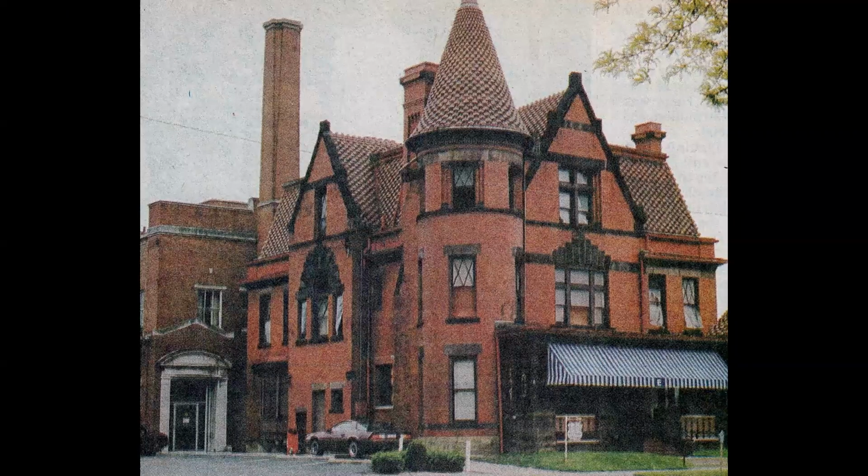For actually the majority of this home's existence, it housed the Elks. And the Elks are still in this location. This house was demolished in 1992 to make way for a new building for the Elks. As you can see on the back, there is the gymnasium that they still have. It was built onto the back of this house, but the front part was demolished and they built the building that is there now.